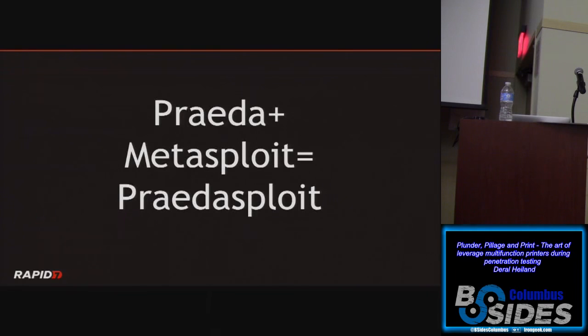One is to move my tool Praeda over to Metasploit. We're creating a thing called Praedasploit 2. That's the ultimate goal. Praeda is a modular framework right now, with all these individual modules written in Perl. The goal is to rewrite all those modules into Metasploit, and then rewrite the Praeda dispatcher to do the fingerprinting and then call Metasploit.